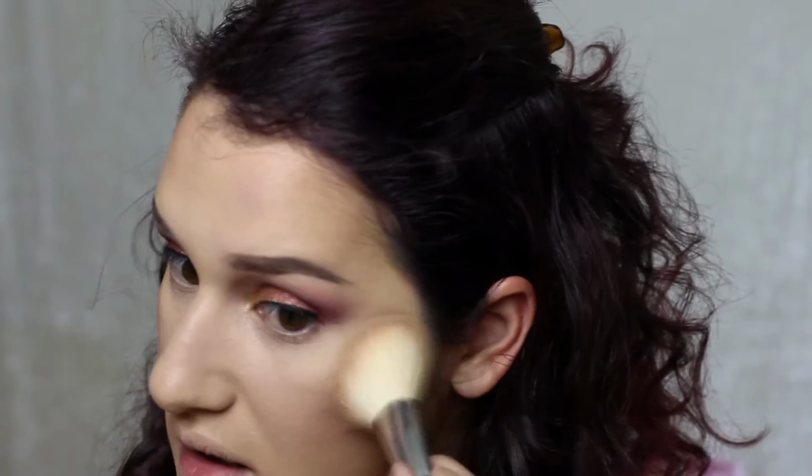We're just trying out all kinds of new things today, you guys. Hope you don't mind. I'm going to be skipping the contour. I'm trying to not contour as much recently. I don't know why.